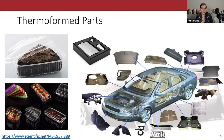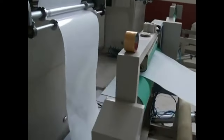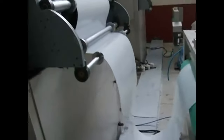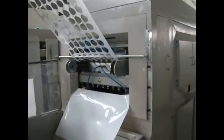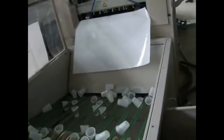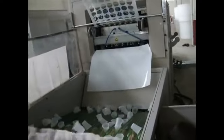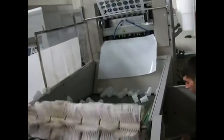Thermoformed parts are designed to perfectly fit the products that they're trying to package. Blister packs and skin packs for toys, like these fake products from the Instagram page Obvious Plant, but also many real products are made with thermoforming, as are many pill containers and food containers. Here's a quick video of some cups being made with thermoforming, as opposed to injection molding, which can be more difficult to scale up because you need many instruments making one cup at a time. Thermoforming machines like this can make dozens of cups from a single sheet of material in seconds.